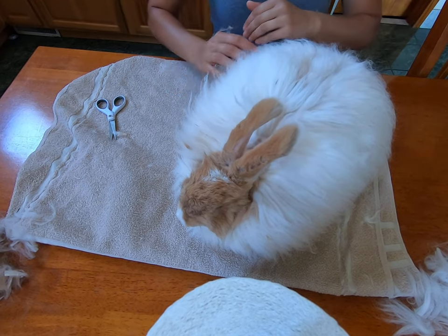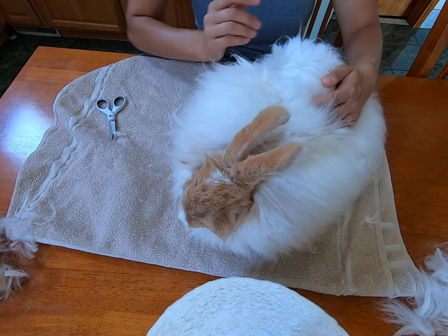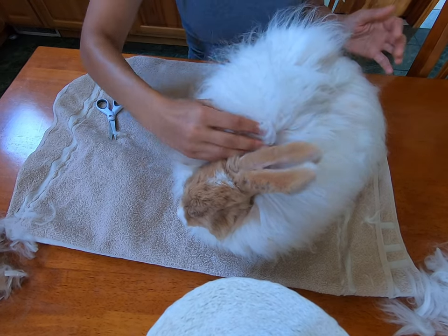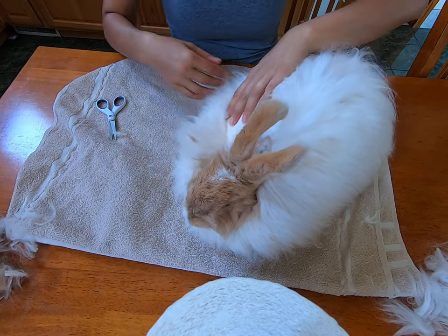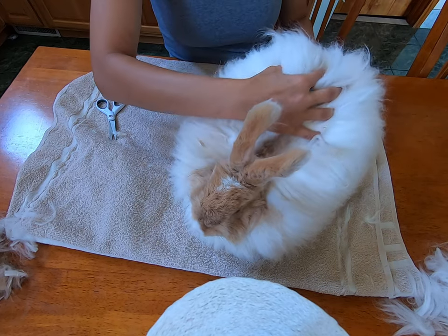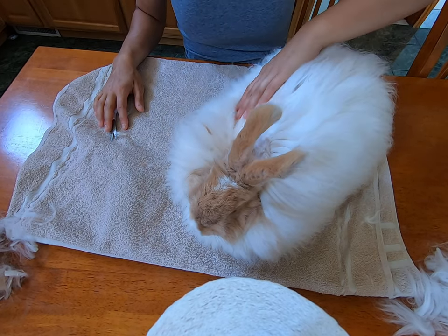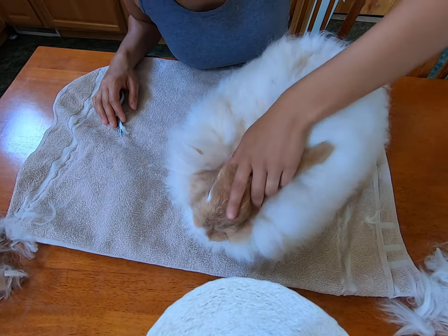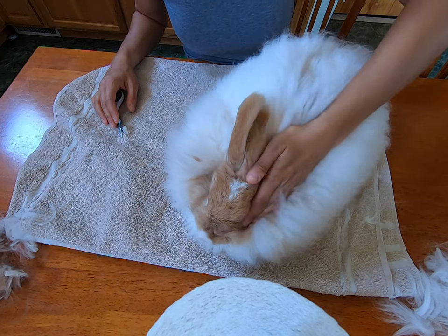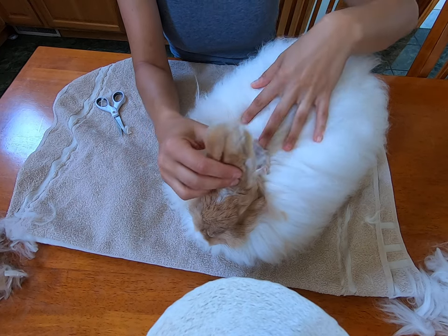But then the sides of her wool have really just maintained. And I love her coat. She's really a good rabbit. Just absolutely amazing. What do you think? We got that done? We got the sides done? So that's it. That's trimming her up, and that gives you a good look at her.